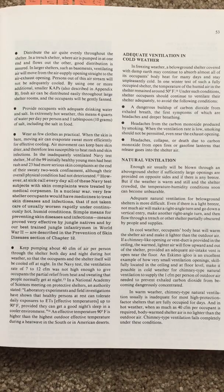Even if there is a light breeze, not much air will make a right-angle turn and go down a vertical entry, make another right-angle turn, and then flow through a trench or other shelter partially obscured by people and supplies. In cool weather, occupants' body heat will warm the shelter air and make it lighter than the outdoor air. If a chimney-like opening or vent duct is provided in the ceiling, the warmed, lighter air will flow upward and out of the shelter, provided an adequate air intake is open near the floor.